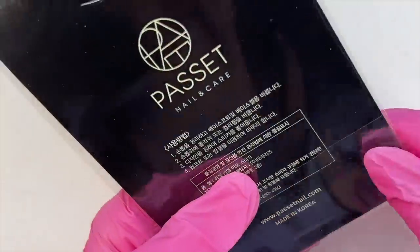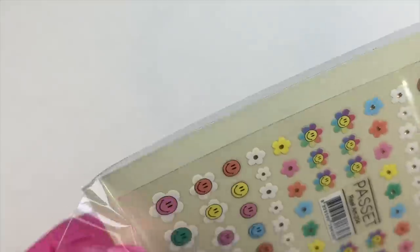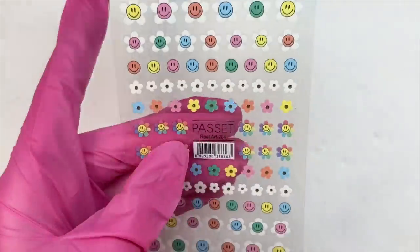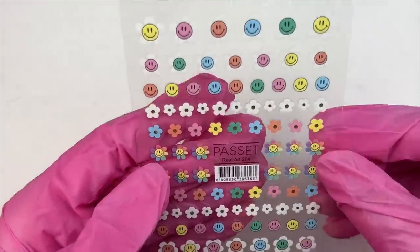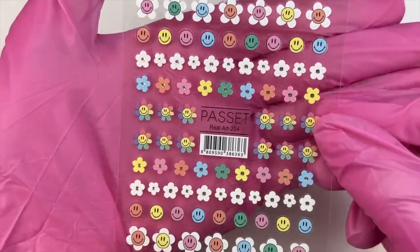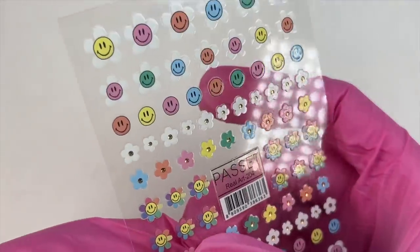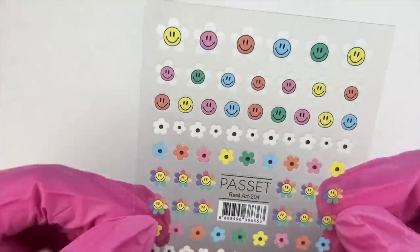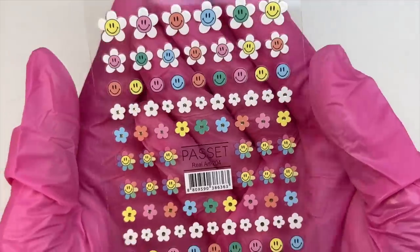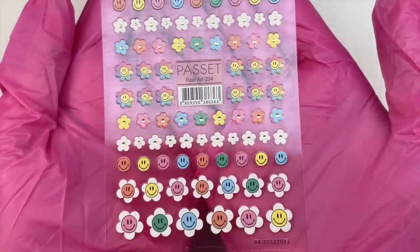This next sticker sheet, it doesn't look like it's from Daily Charme, but they also do sell some other brands or products like this. So this sticker sheet is actually from Daily Charme. It just doesn't have the Daily Charme branding. This one is really cute. It has some smiley faces with some different colored flowers, very colorful. We also have some white flowers. This one again will be perfect for spring and summer nail sets. And honestly, it kind of gives me that hippie vibe. I really, really like this sticker sheet here.